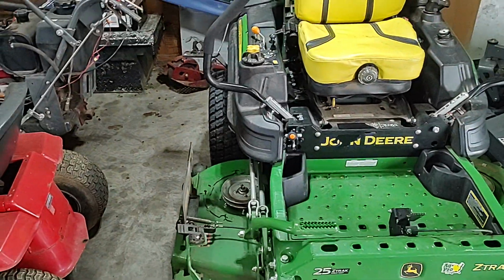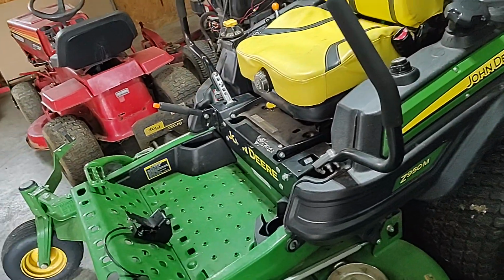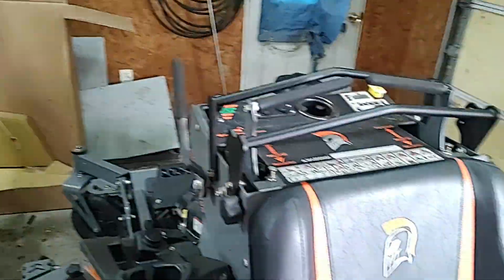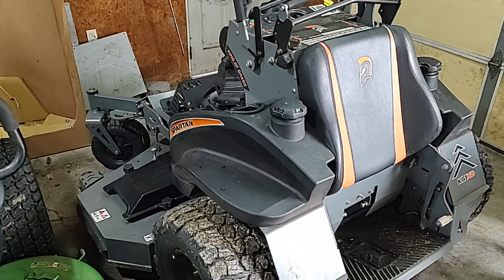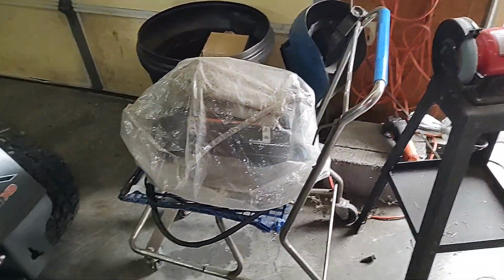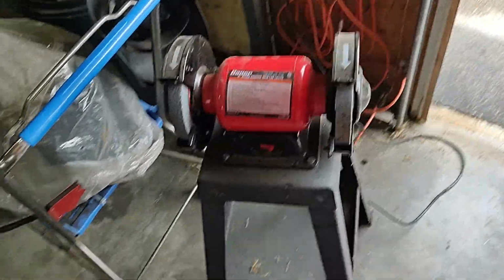2022 John Deere Z950M, I mean. I don't know why I said E. Z950M. And pressure washer hoses and stuff. I'll show you the pressure washer after a while. And a Spartan KGXD, 37 horsepower Vanguard EFI, 61-inch deck. Got a cheap Harbor Freight welder, wire welder, and a bear, baller, whatever, grinder.